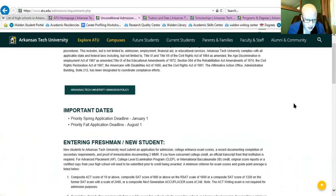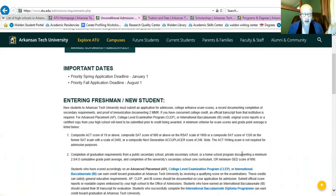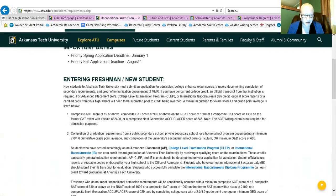So first, looking on this page, we see that we have some deadlines. The priority spring application deadline is January 1st. The priority fall application is August 1st. Ideally, if you're a high school student, you're shooting for this August 1st deadline, hoping that you turn your information in way before August 1st. But this gives you plenty of time. It's literally a couple months short of a year out.